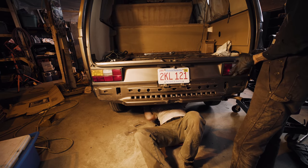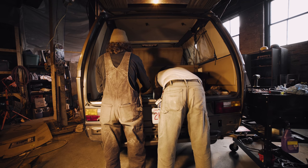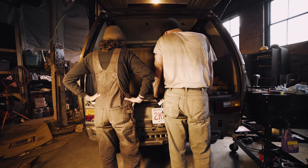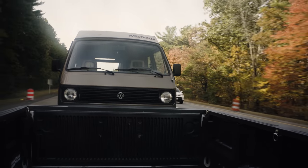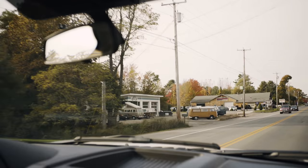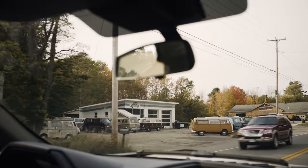But despite all our efforts, the van just wouldn't run how we wanted it to. So after a month of ripping our hair out, we decided to leave him in the very capable hands of a seasoned Volkswagen mechanic.